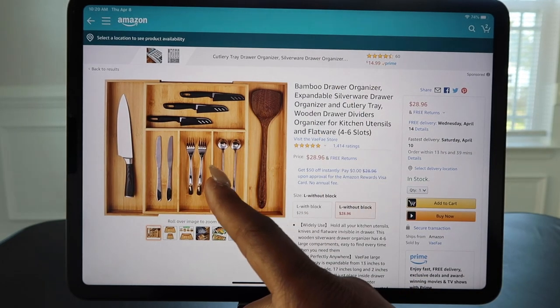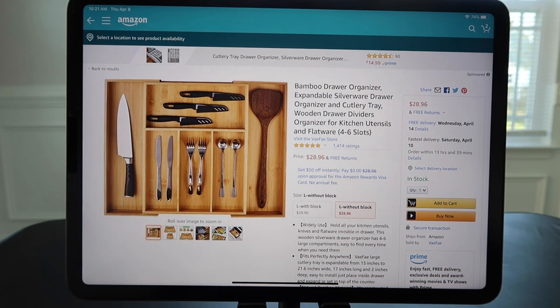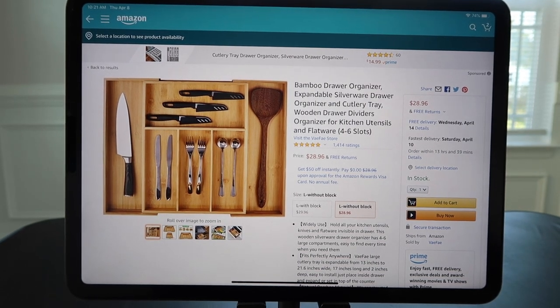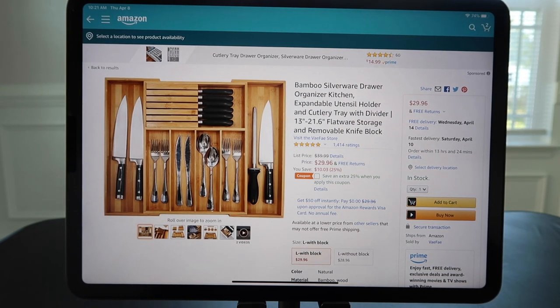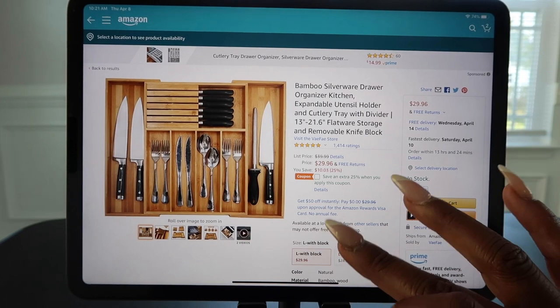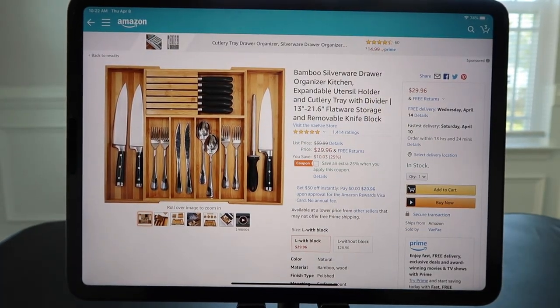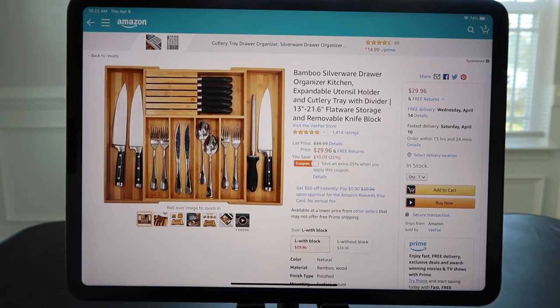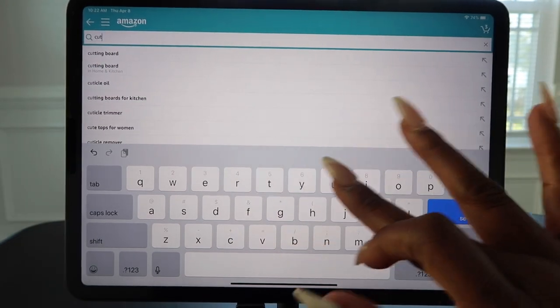Let me see. Spoons, forks, knives. That is like for the small spoons and the bigger spoons. So I'm gonna just get that one. I'm gonna log in at the end. Okay. So I got the stainless steel cleaner, TV cleaner, the utensil holder. Now let's look for some cuticle oil.